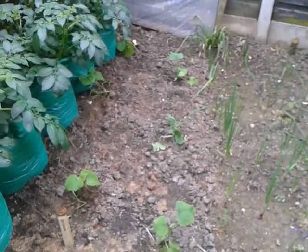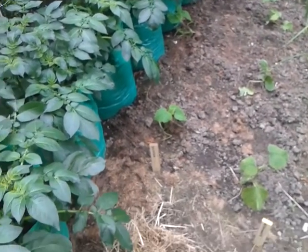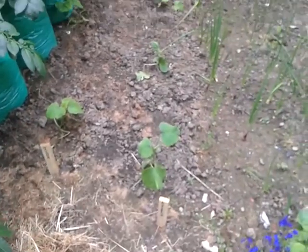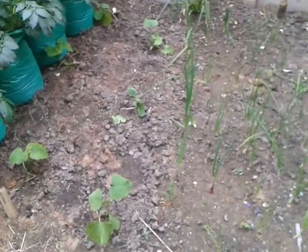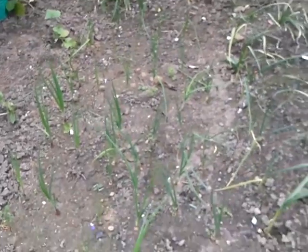Okay, we've got my pumpkins, well, squash really. On the left is Duona, and on the right is butternut. So they're doing quite well. Onions, really doing well actually, although I've got a few weeds in there, but I'm not sure I'm going to get them out, because I'm not sure I can step between there.